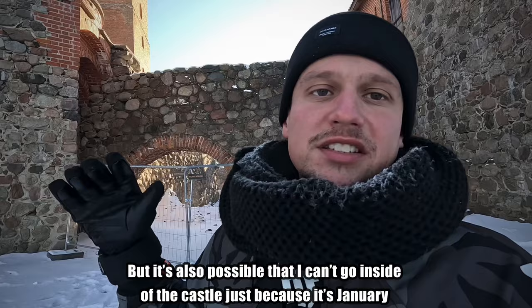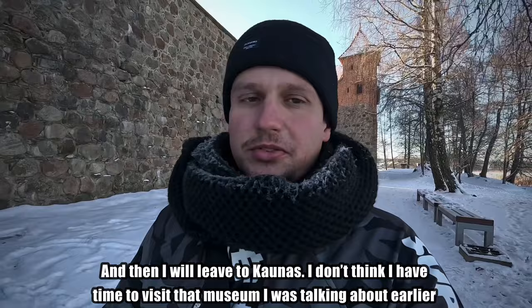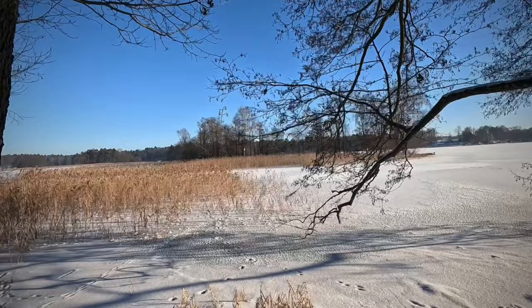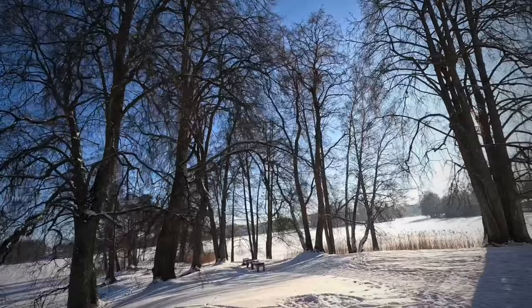Now I'm going to stroll around for a bit, take a couple of pictures, and then I will leave to Kaunas. I don't think I have time to visit that museum I was talking earlier about, because it's already 1 p.m. Let's go to Kaunas now.